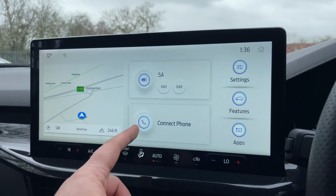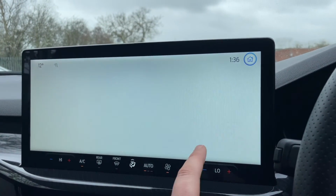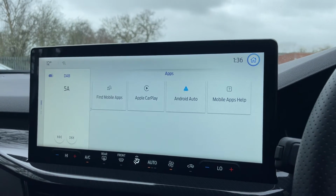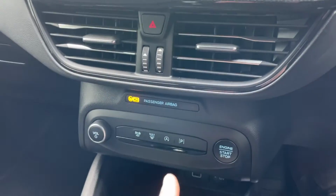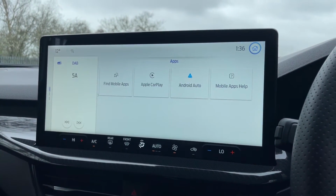Here you have your radio, your phone connectivity, and on the side here, different things such as apps at the bottom, so you can find your mobile apps. You've got Apple CarPlay and Android Auto, so two fantastic CarPlay systems. So if you do have a smartphone, either use the USB data cable in one of those ports down the bottom, or if your phone supports it, wireless CarPlay as well.